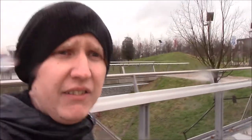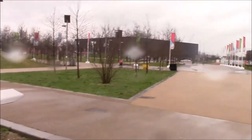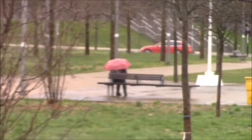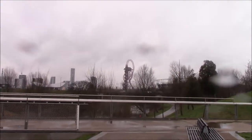Yeah, this is really cool. There's absolutely no one around. It's probably because it's absolutely freezing cold and pouring down. I think everyone has had the better idea of staying indoors so far. We've not found anywhere warm yet, except for the Copper Box. There is Meg sat over there on a bench, with her umbrella, wishing she was, quite frankly, anywhere else but here, I think, at the moment. There's the Orbit over there and the stadium.